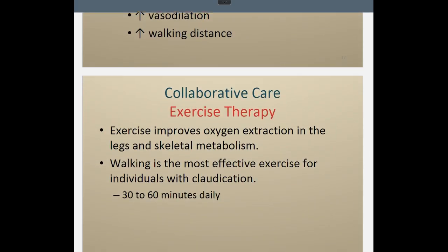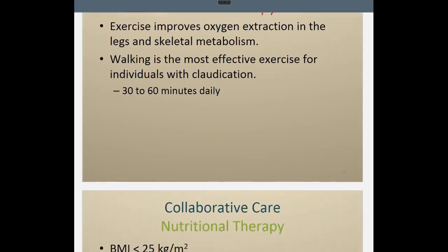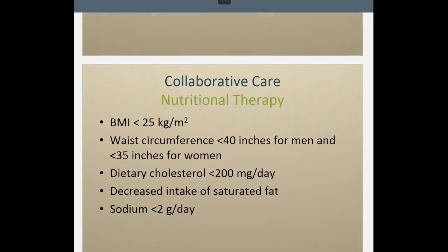And of course, encourage exercise because it improves oxygen extraction in the legs and skeletal metabolism, and walking is the most effective exercise for individuals with claudication. We encourage at least 30 to 60 minutes a day. And again, controlling blood pressure and really encouraging these patients not to smoke, because we know that smoking causes vasoconstriction. And this is just depending on their cholesterol, triglycerides, keeping their weight down, decreasing intake of saturated fat.